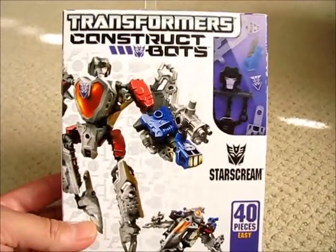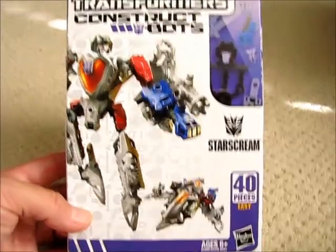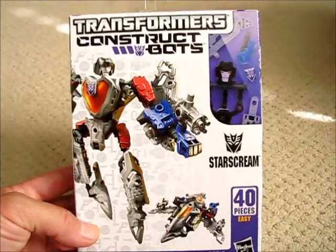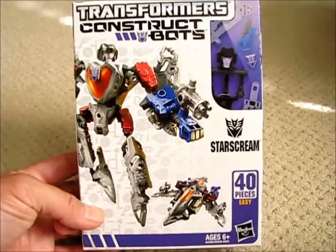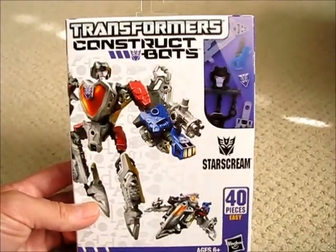Based on the Cliffjumper that I got for Munchkin number 2, after we put that together, we found out that it actually does transform. So that's kind of cool. How about this? Now this is $10 for this. This is the smallest sized set for the Construct Bot. So that's kind of cool.